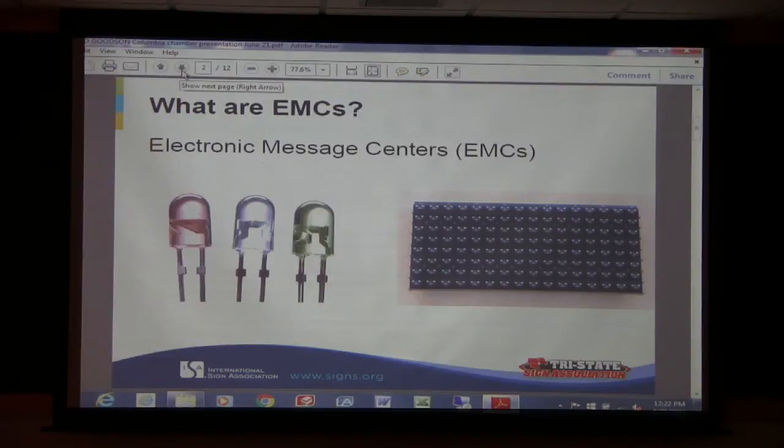EMCs in the sign business refers to electronic message centers. You may have heard them called digital displays or changeable copy signs. An EMC is capable of displaying words, symbols, figures, images, pictures, and it can be changed electronically or by automatic means. It does so by using light emitting diodes, LEDs, and LEDs is one of the most advanced forms of lighting there is today. And we take LEDs, we combine them into a pixel, we combine pixels into modules, and modules to make a display.